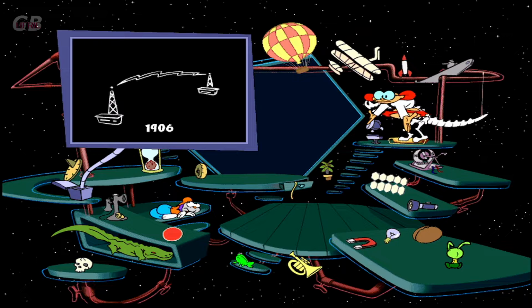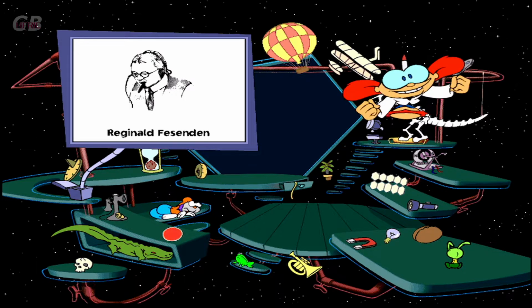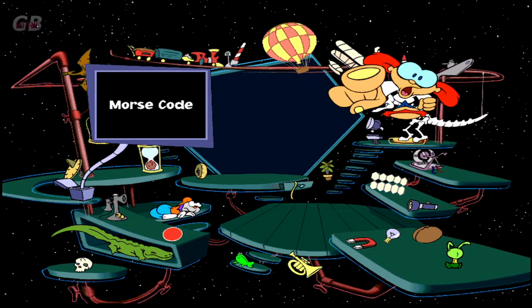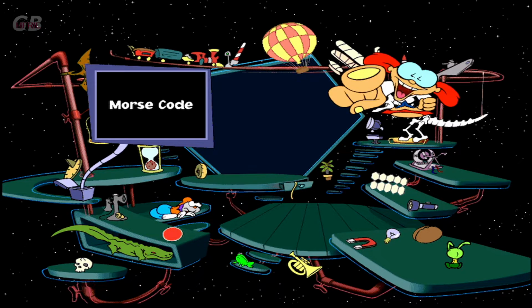What was his name, Cube? Reginald Fessenden, Professor. That's it! When Mr. Fessenden made the first radio broadcast, everybody was so surprised because they thought they were going to hear Morse code. These little beeps of dots and dashes. Dot, dot, dot, dash, dash, dash.